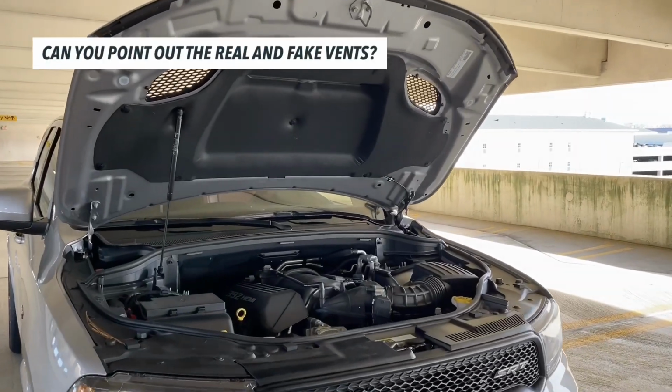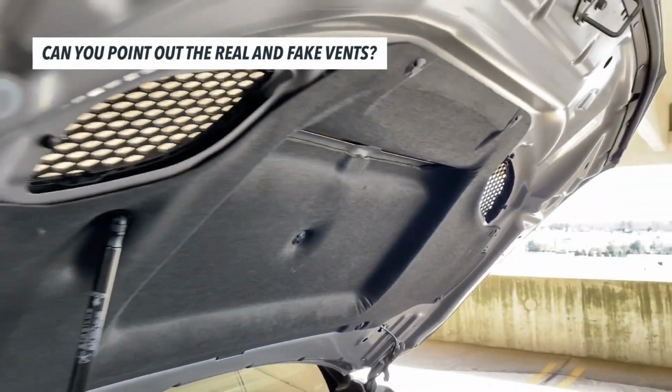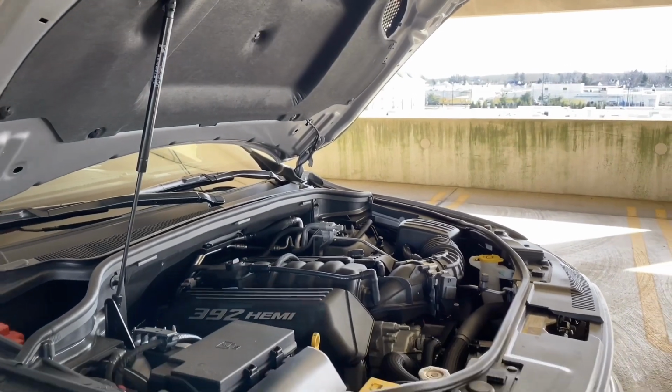Yes, the SRT Durango has the SRT hood, which has functional air ducts and heat extractors to keep that engine really cool because it works really hard.